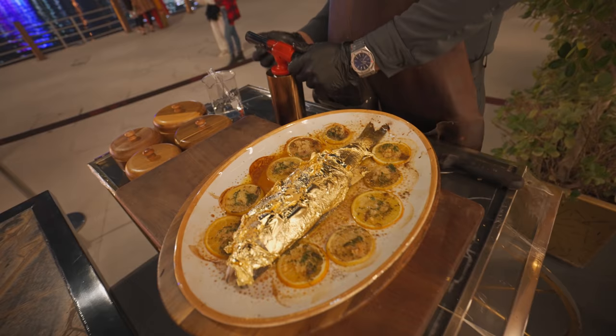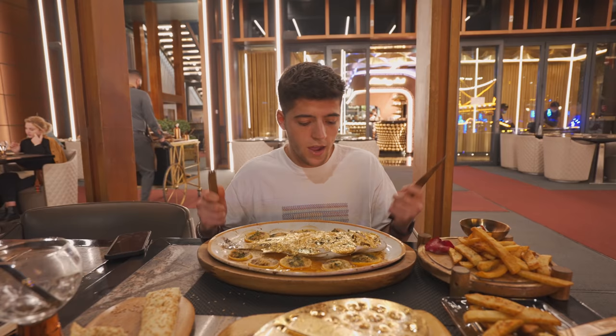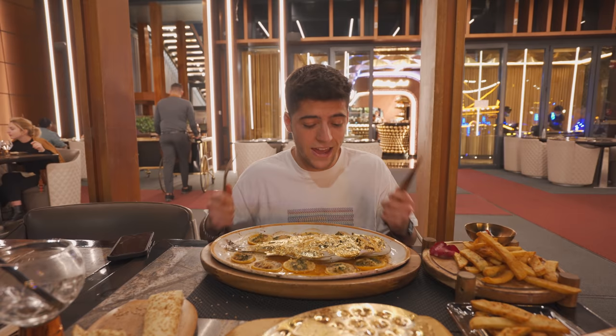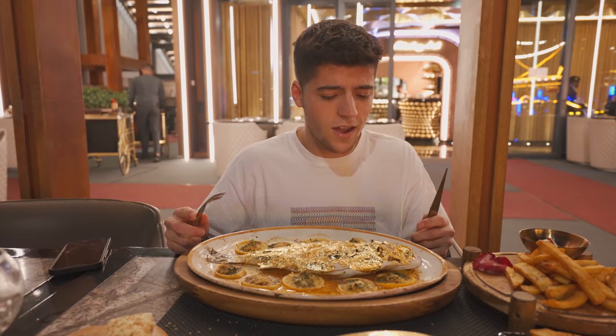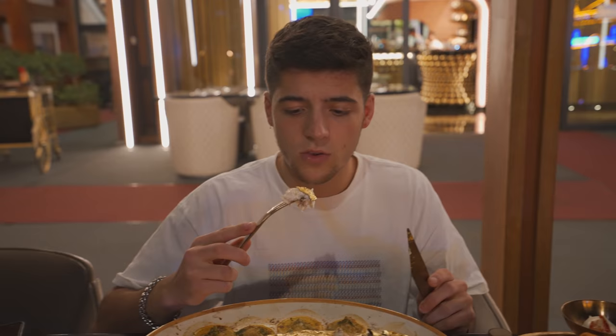And that is my fish gonna blow away. I have now got my golden sea bass, and it is a whole ass fish. I don't really see the point in putting gold on food. I don't get why people do it. I guess it's cool. It just makes it bloody expensive. Right, so, good bit of gold and fish.